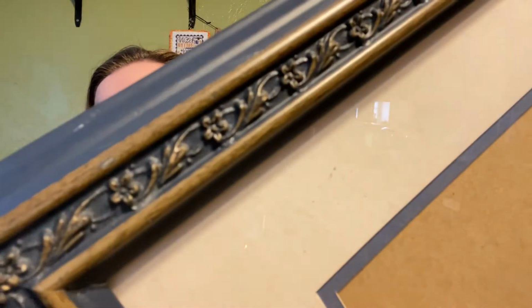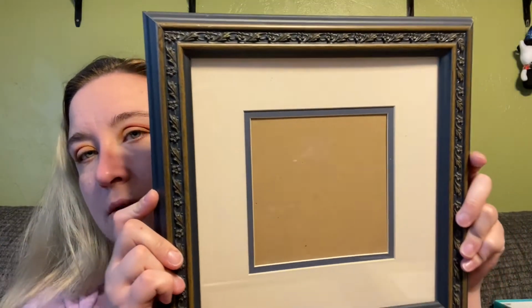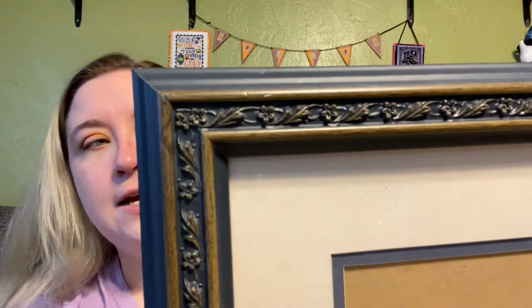And again with a square frame. This one is blue with some brown accents and a floral border. It had some sort of flower in the middle, but the mat was still good, so I'm going to keep it just in case I want to put something smaller and square in there. But yeah, that was a spectacular find as well.